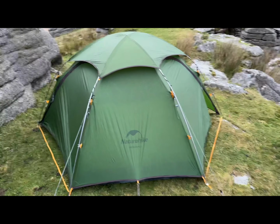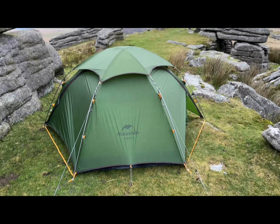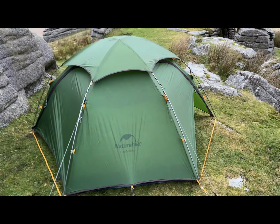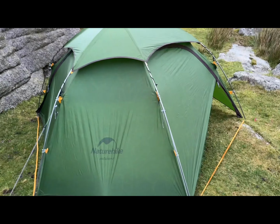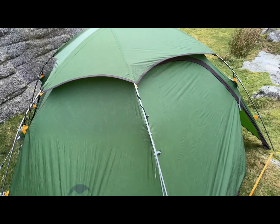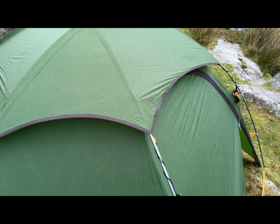Slightly on the heavy side, 2.5k, but it's a good 3+ season tent. As I said before, I don't think it's a 4-season tent. Some people do moan about the rain cover because it tends to flap around sometimes.